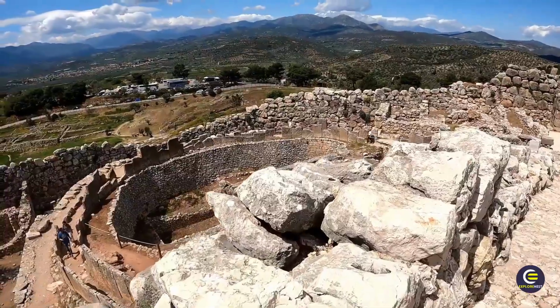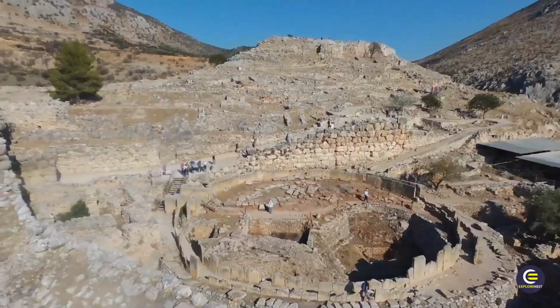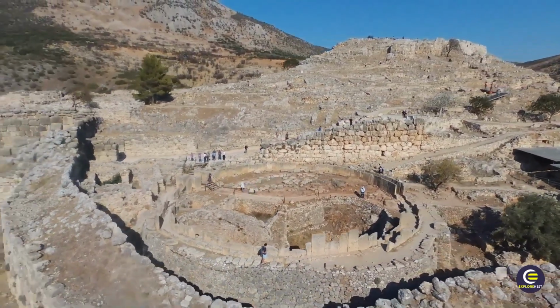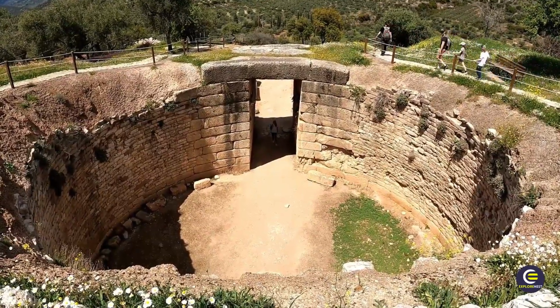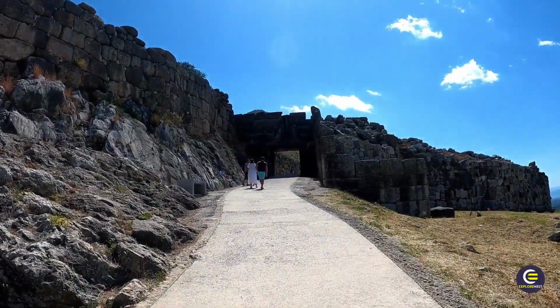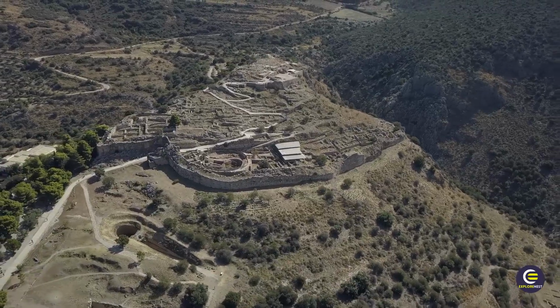The massive stones used to build Mycenae gave rise to myths about Cyclops, as many believe only such mythical giants could move such enormous rocks. Mycenae also offers a rare glimpse into ancient urban planning, with layouts resembling the cities described in Homer's Iliad. For fans of the movie Troy, it's easy to see the connections.